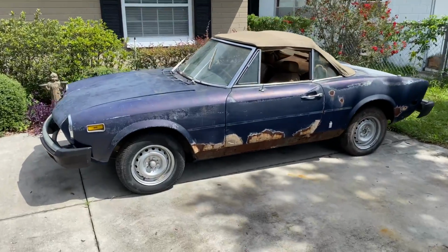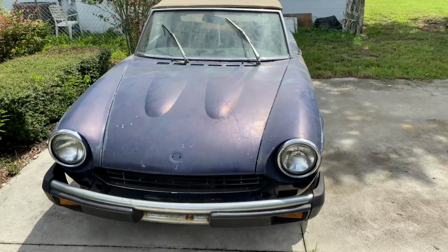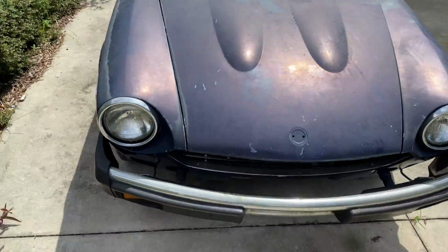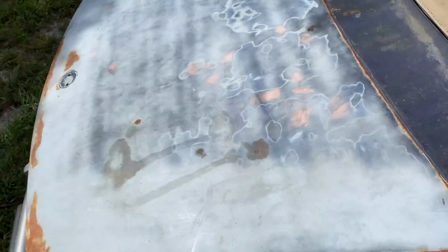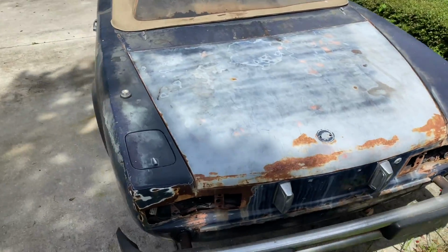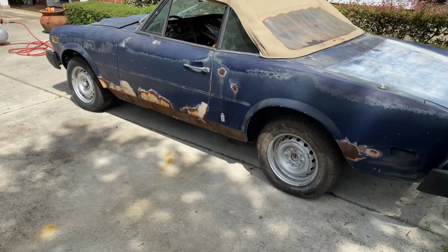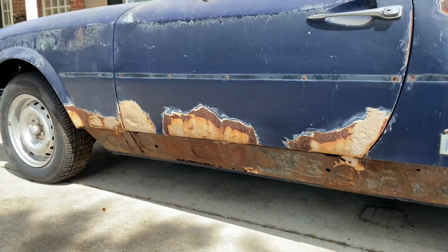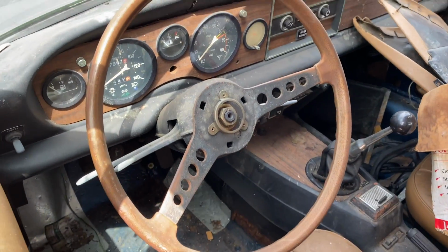Got a neighbor that's getting rid of this car for free, and I live right down the street, so we're gonna push it home and see if we can get it started. It's been sitting for a long time. It's got some issues. It's got a lot of rust. But I think we can get it going. Clean it up, see if we can get it started.